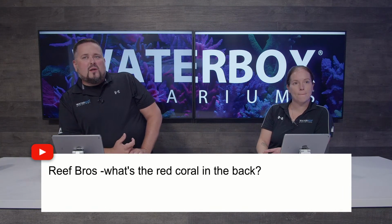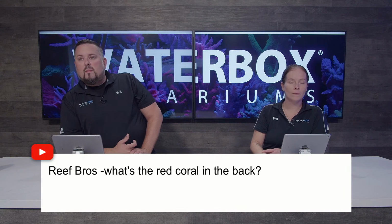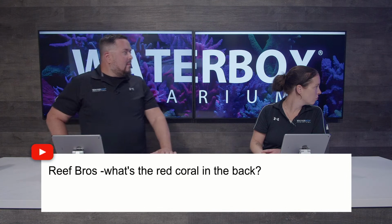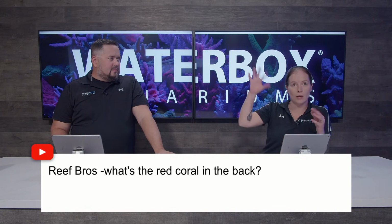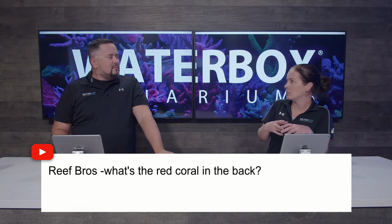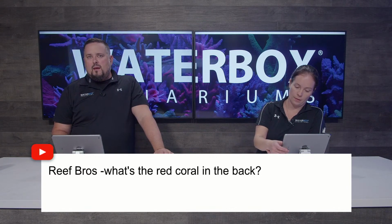Reef Bro says, what is the red coral in the back of the tank? Which one? Probably the Goniapora. I think that came in when we were showing the left side of the tank. Okay, well, we have some red Goniaporas in there. We also have red Lobo, so it could be either one of those. Goniapora is nice and wavy. The Lobo is more round. Those are probably the main bright red ones that you see in the tank. Yeah, that's going to be my guess. Thank you for that.